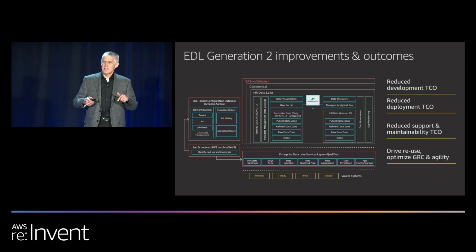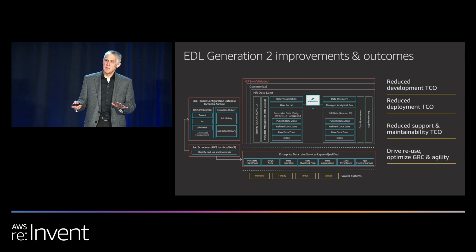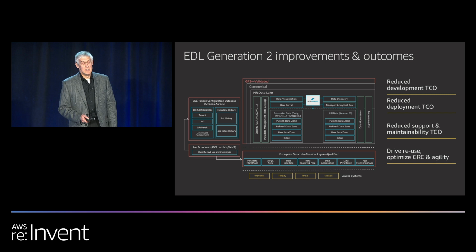It's given us an insight and a growth with our quality teams. When I walk in and talk to the architecture and the quality teams, they go, are you using EDL? Yes, you're good to go. And I've simplified the whole process of being able to deploy something into production.